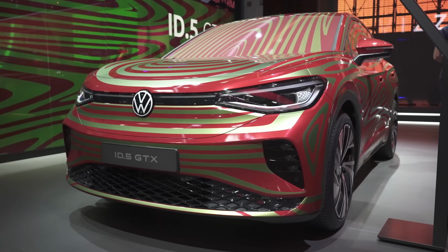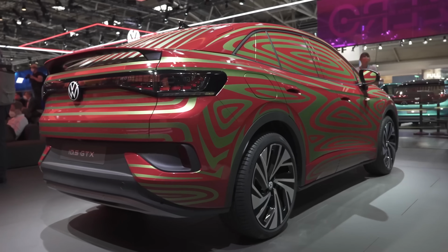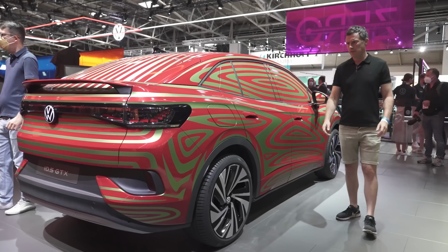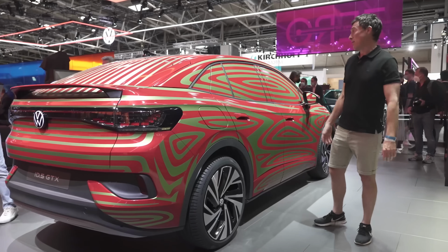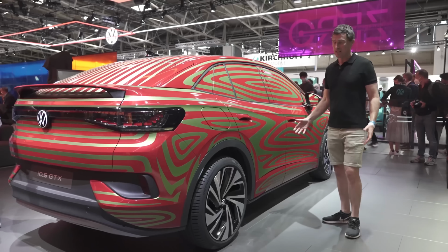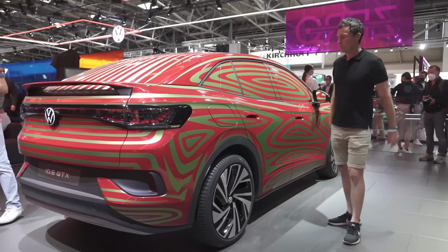The first is this, the ID5 GTX. They've still got some camo on it for some reason. They're not going to reveal it without this for a few months yet. What do you need to know about it? Well, it's basically an ID4, but with a more coupe-like rear end. As a result, you have to pay more for it.